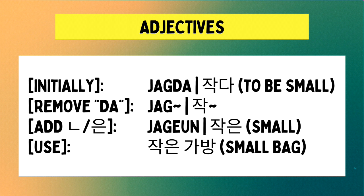Since 작은 is already conjugated, we can already use it with other words. Just like what we did in the example, 작은 가방, which means small bag. Again, 작은 is already a usable adjective, so we just need to add the noun 가방, which means bag. So, 작은 is describing that the bag is small.